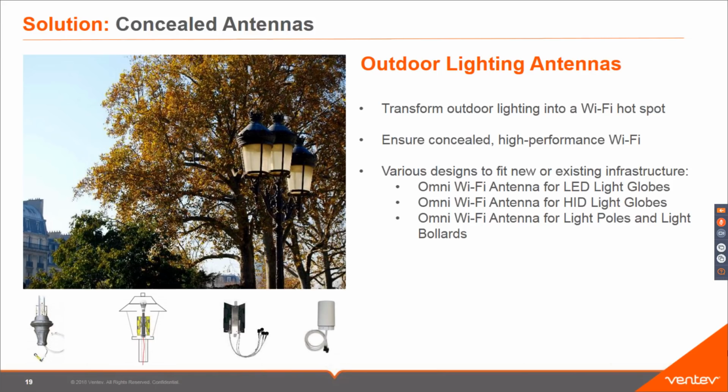Concealed antennas outdoors. Now that's a tricky one. When you deploy an outdoor solution, you might think automatically, I need to deploy an outdoor rated access point that is going to be strapped to a pole somewhere, and it may have a very large form factor, and it may have omni antennas, stick antennas directly connected to it, which makes the form factor even larger. And what we're doing is we're actually changing that mentality.